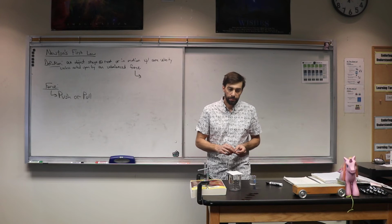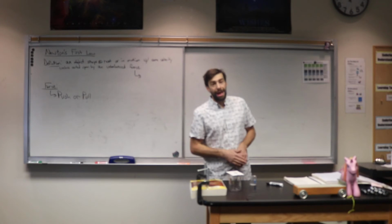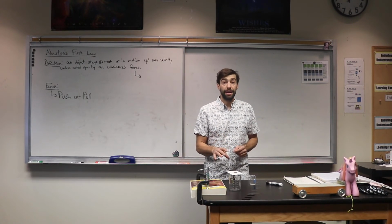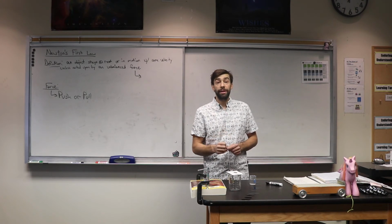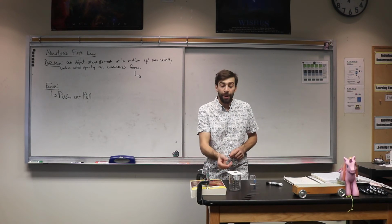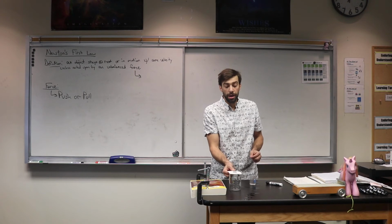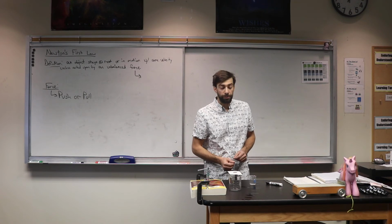All right, so for the coin demonstration, this coin is at rest, and it wants to stay at rest. The reason that it matters whether I flick the index card or pull it is this: when I flick it, it happens so quickly that friction does not have enough time to move the coin, and so the coin drops straight down. However, when I just simply pull the index card, the coin is being pulled by friction, causing it to move.